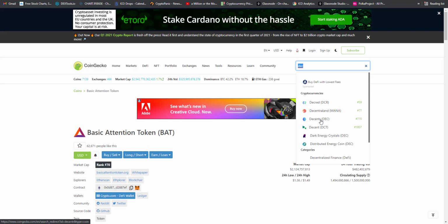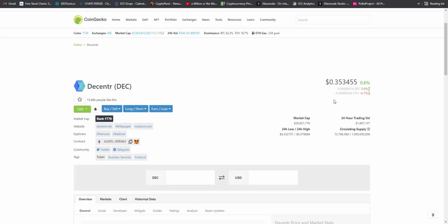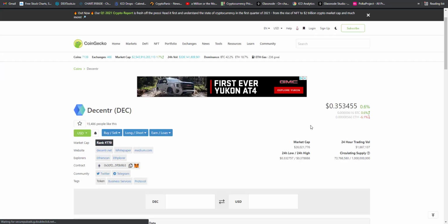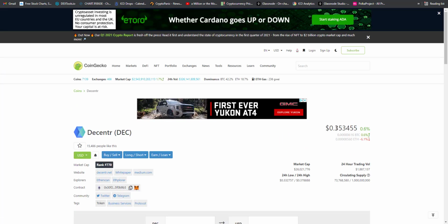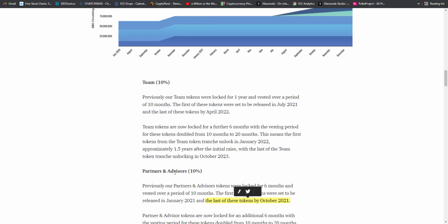So Decentr has even better tokenomics than BAT there. Look at this, 73 million circulating supply. Basic Attention Token, 1.3 billion. So not only is this a lower market cap coin that's bringing more functionality than Basic Attention Token, with giant bullish catalysts ahead of it that's breaking out bullishly, but it even has better tokenomics, a better supply. And the next token unlock is October 2021, when I plan on selling.